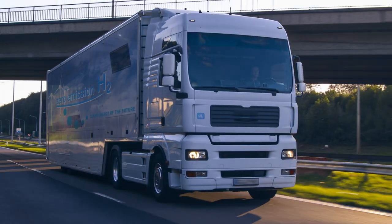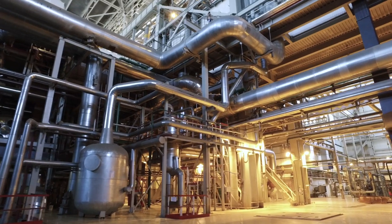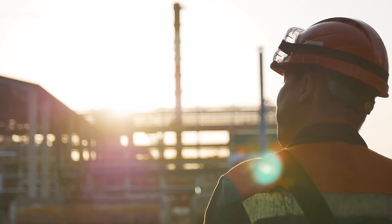The demand for hydrogen right now is growing exponentially. It's seen as a critical piece of the puzzle for decarbonising some of the heaviest industries out there in the world.